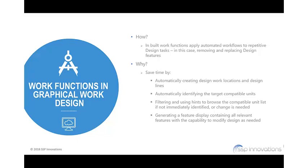Using a lasso tool, you can simply select the target features on the map. Without any further interaction, the tool automatically creates work locations and design lines, it identifies the target compatible units where possible, and it provides filtering and hints to browse the compatible unit list if you need to make a change. Overall, it creates a feature display to modify the design if that is required. MIMS Portal has excellent remove and replace work function documentation, including design best practices for MIMS 2019.1 that I really highly encourage that you review.